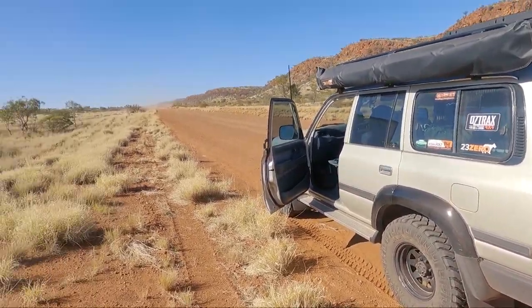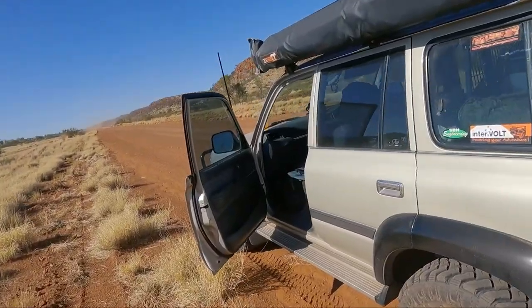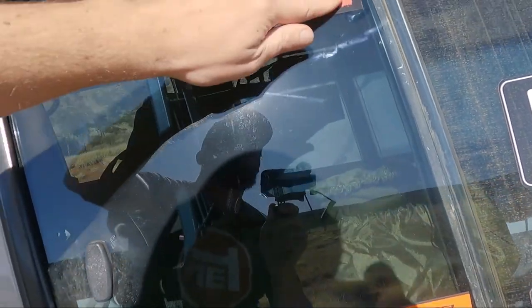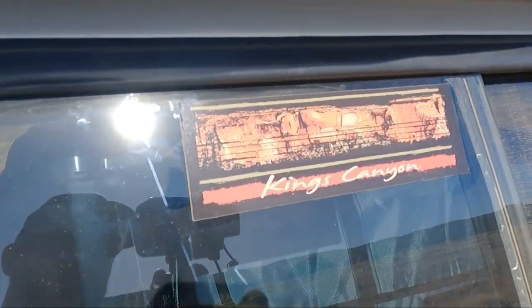Not really much to report. It's going fine. Picked myself up a new sticker. So I'm gonna start putting stickers up now of all the places I end up going to. So there is Kings Canyon, because I've done that one. I'm gonna sticker the windows as I see places. I didn't pick one up from Uluru though, which I'm a bit disappointed about. But I'll see what I can get elsewhere for that.